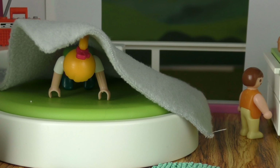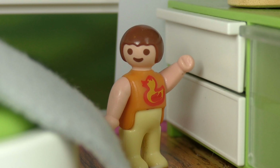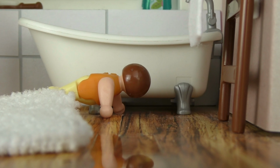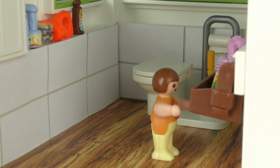Nothing under the covers. Nothing but Daddy's underwear in here. We've looked everywhere. No treasure. And I could have sworn the treasure would be in their bedroom. Let's try the bathroom next. Wow, it's really dusty under the bathtub. Lena, come quick and bring a stool.